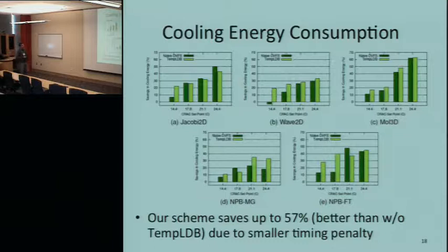So although we couldn't save a lot of machine energy consumption, we were able to reduce the cooling energy consumption by quite a bit. Once again, the light green curves show the temperature aware load balancing results, and the y-axis shows the savings in cooling energy consumption. Both the schemes end up saving a significant amount of cooling energy consumption, and our scheme saved a maximum of up to 57% of the total cooling consumption, and these numbers are once again based on the air temperature readings that we were getting.